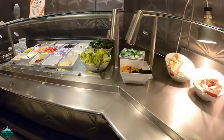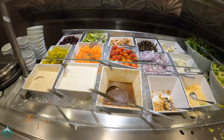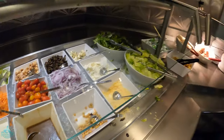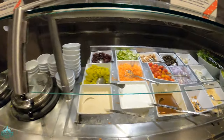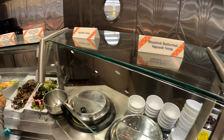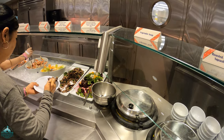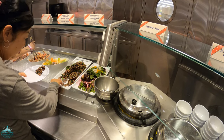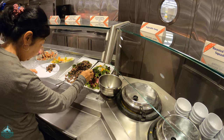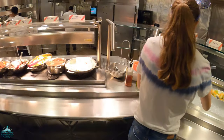So far, pretty impressed. Let me do the buffet real quick. We have a salad section with all the toppings and whatnot on there. Tons of different dressings. Oh, there's pretzel bread and regular rolls as well. There is a roasted butternut squash soup, a vegetable soup. I had that, the roasted squash salad with farro and black rice. And then there's some beets with spinach and goat cheese. They've got some peel and eat shrimp. They've got some crab claws.